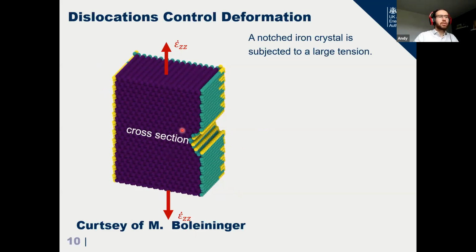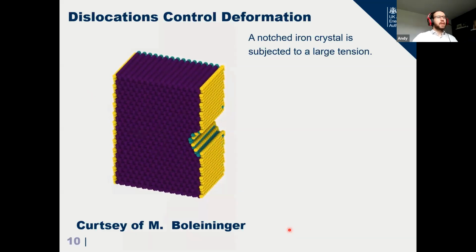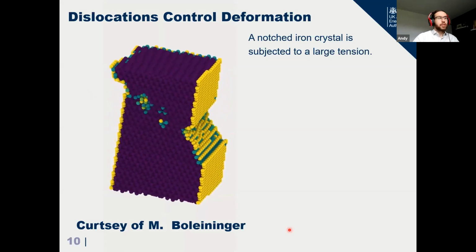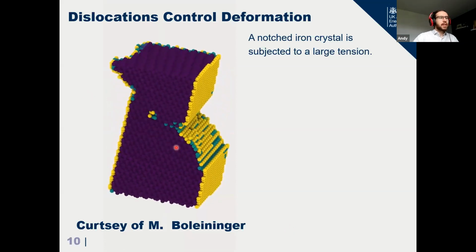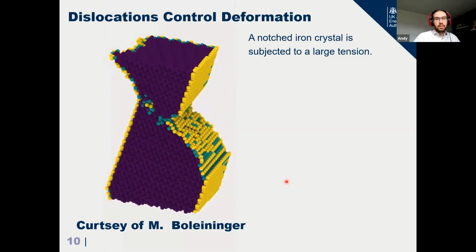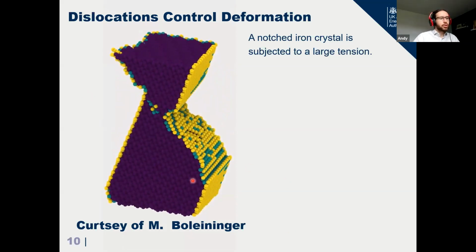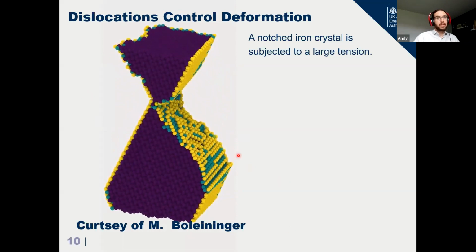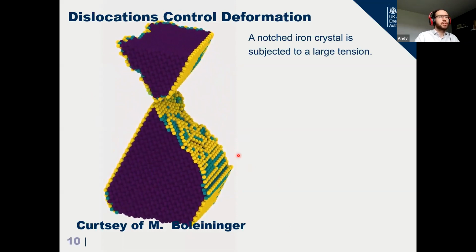If you look very closely in the middle, you will see, exactly as we did in the bubble raft, these little defects popping in and zipping across. Initially, we have this elastic deformation, so that's deformation which is reversible, and then we start getting these dislocations zipping through. This is very, very small, so maybe there's only a dozen atoms across here, so this is really tiny if this was a real sized material.